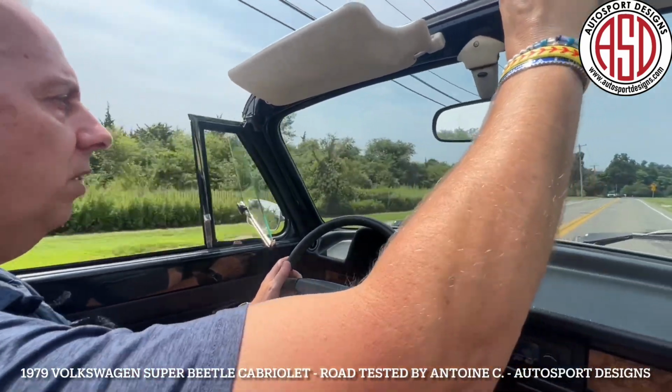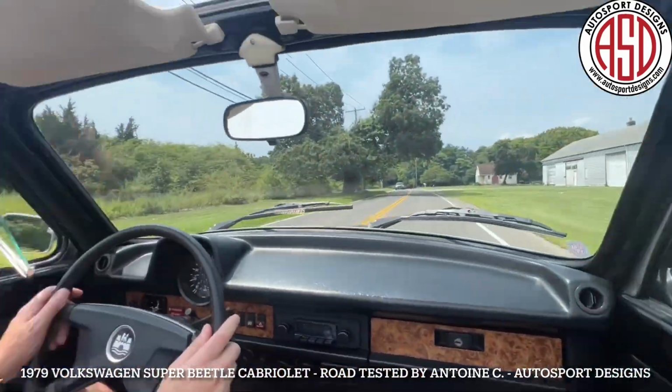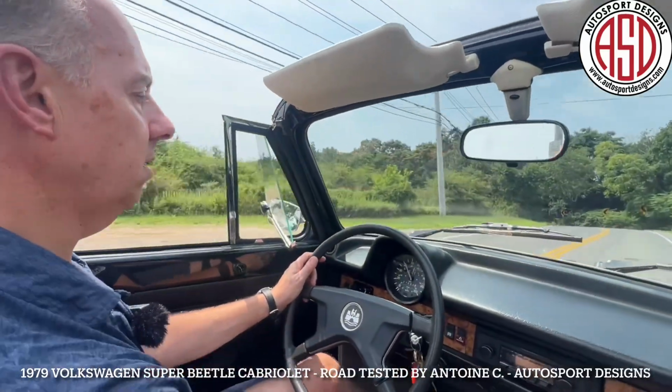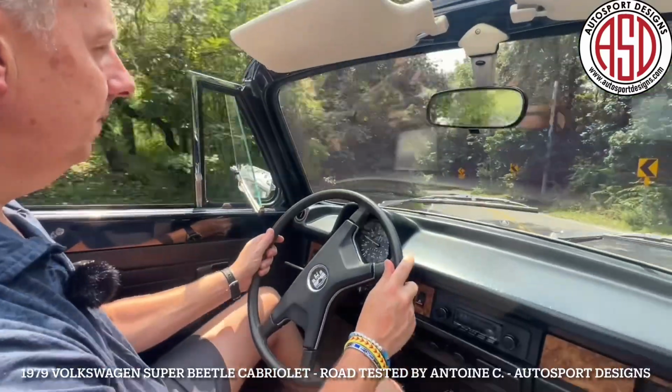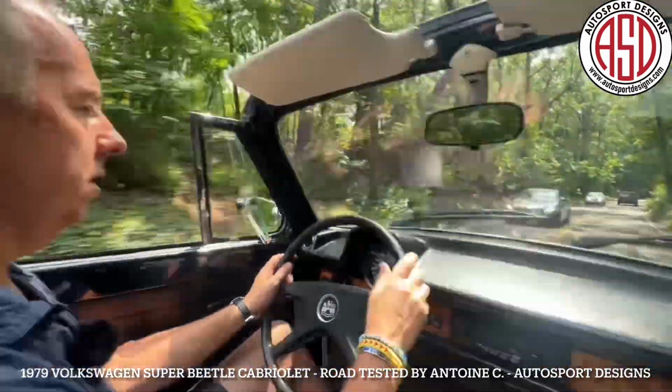Beautiful day to be in a convertible. It's got these great vent windows, dual side mirrors. Again, recent fresh servicing with brand new tires. Adjusted the clutch, adjusted the brakes. Car really drives well, feels good, good steering.